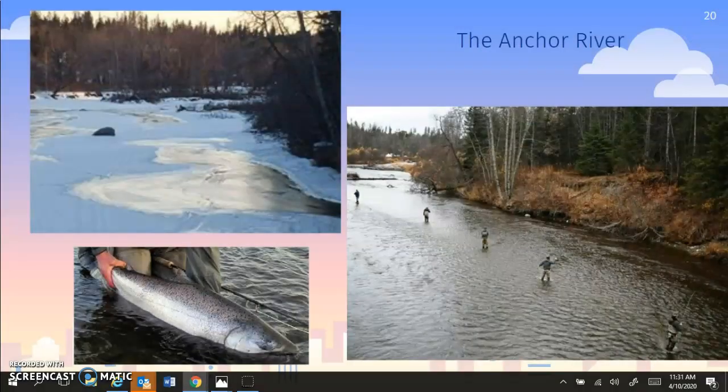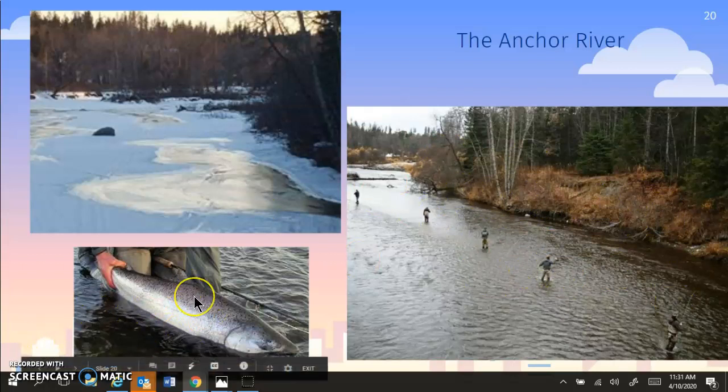Anchor Point is also known for its great fishing. Right now the river kind of looks like this because it's still frozen, but in the springtime and in the summer and in the fall, you might see lots of fishermen there that are trying to catch fish.